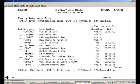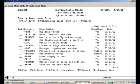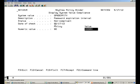So that's run, and you can see that the compliance status now says next level. So if I drill down into this category for the system values, you can see that the password system value is set to next level. So I'm going to go down, and lo and behold, it is out of compliance because remember we just changed this value to be no max from 90. So obviously the password system value itself is not correct.